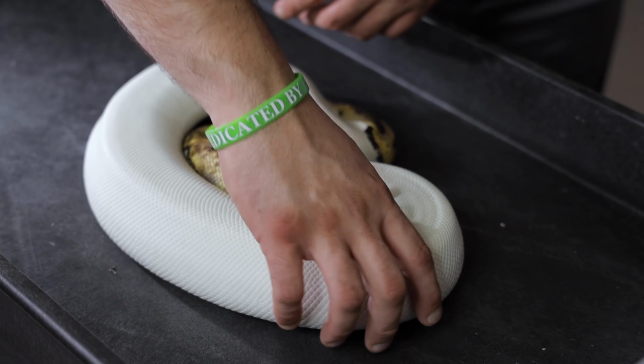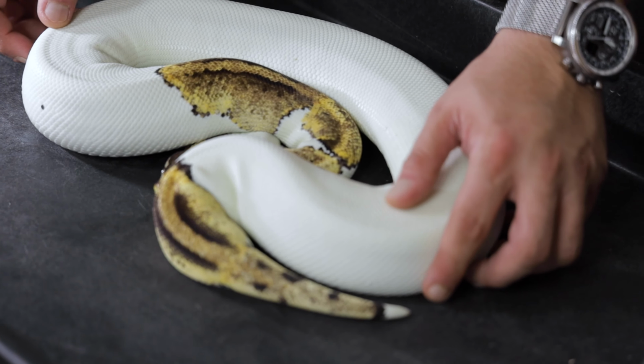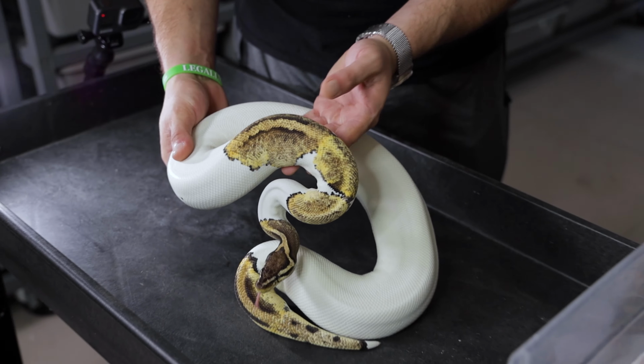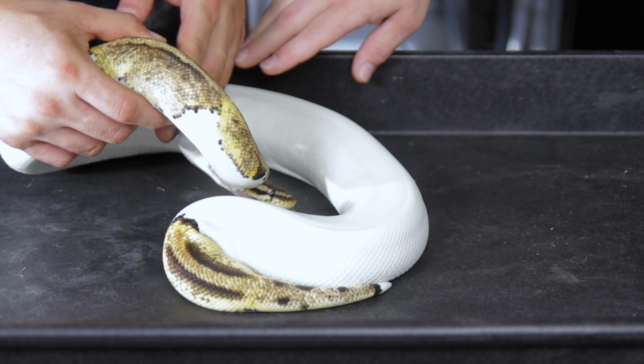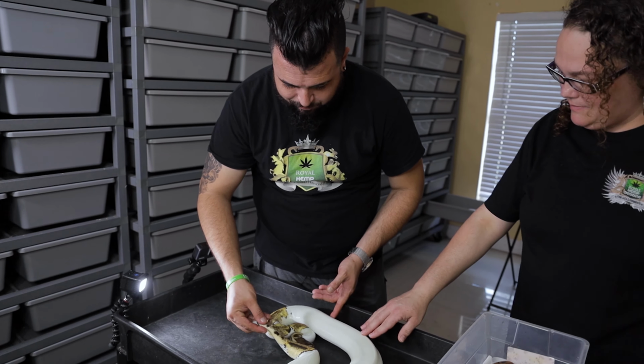So this right here is the female, the dam of the clutch, which is a simple pastel pied. She's actually going to go into shed pretty soon, but if you notice, she's got really bright yellows, nice high white pattern. Just be careful or she'll get you. She's solid. Oh, I don't care about getting bit, it just comes.